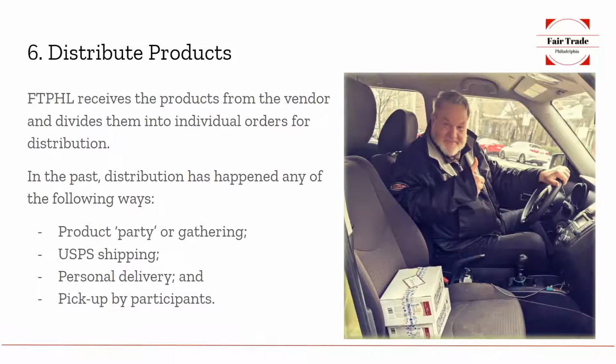Pre-COVID, there would be a product party or one of our events where they could bring the products and pick it up there. We've also done some central pickup locations at folks' apartments who have offered, typically 2 in different areas of the city so that folks can pick it up nearby. We've also offered post office shipping. That is an extra charge that we add on for that.